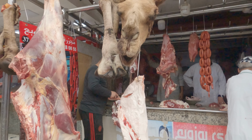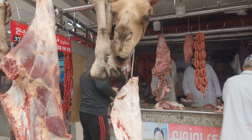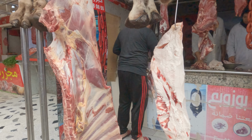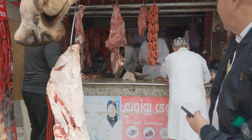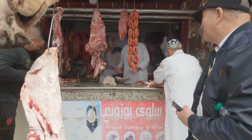So we're at the butcher shop that butchers camel. They have some hooves hanging up here, a head, the hump fat. It is a very lean looking meat. I don't know how it tastes, but they cut it up and then they butcher it. See, they're cutting it up over there.